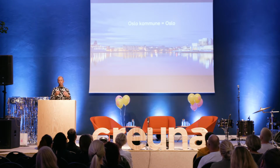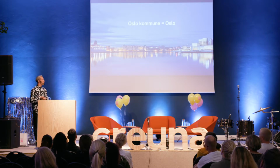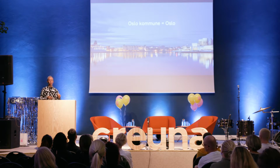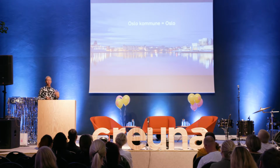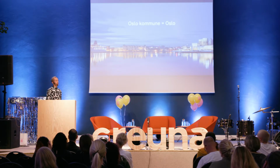We also made the brand platform, as I said. I don't have time to go into detail doing that. But one of the things also is that Oslo has gone through a massive change over the last years. And there's lots of positive things happening in Oslo. And the city of Oslo has taken a major role in all these improvements of the city. But people don't really acknowledge that this is happening. So it's also a way for us, removing the commune and with the brand strategy, to bring the city of Oslo closer to its citizens.